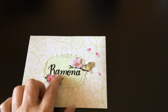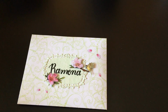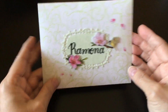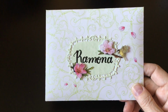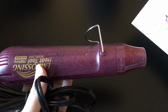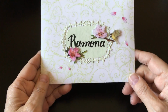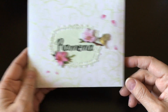You have to stamp the letters individually because you can't line them up together. They spread out too far, so I had to individually stamp each one, but it wasn't too bad. And my heat tool gave up its life for the heat embossing that I did on this. The tool I've showed you before is an old one. I really hadn't used it that much, but when I went to turn it off after doing this heat embossing, I heard this big popping sound, and when I turned it back on, it started smoking something terribly, so I think it's done for.